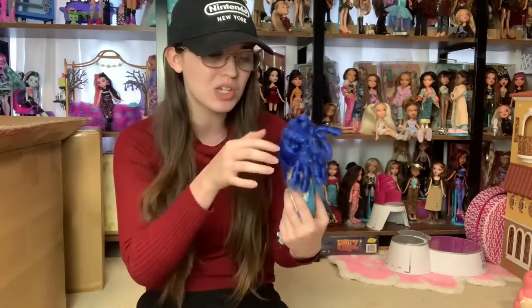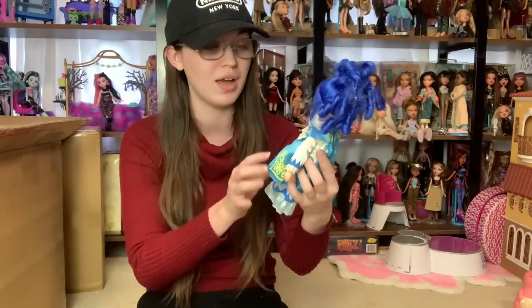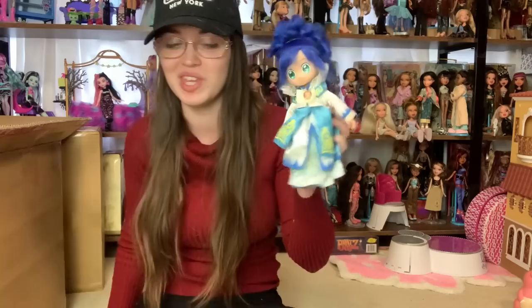And she has most of her stuff. I think she's supposed to have a tiara in addition to this, but it's fine. I think I paid like $20 for her, and I am happy with that. She is very, very cute. But this explains a lot of why they are never missing stuff, because you physically cannot remove the clothing, so that's good to know. But anyway, super, super cute. Really excited to have her.